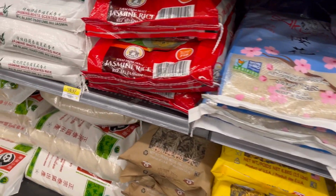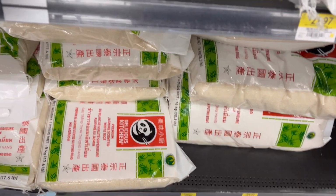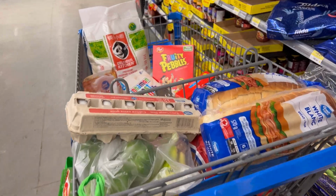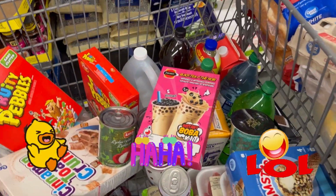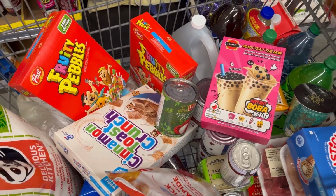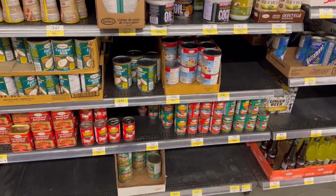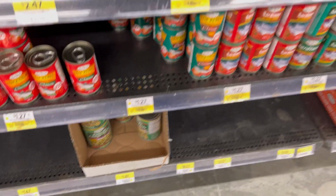So guys, I am currently in Walmart trying to pick up some groceries because my house is currently empty. There's nothing there, okay? So I have my trolley right here with some of the groceries that I already picked up. I'm basically done with my shopping, just browsing around to see if there's anything else that I need to pick up. So I am currently in the international aisle.